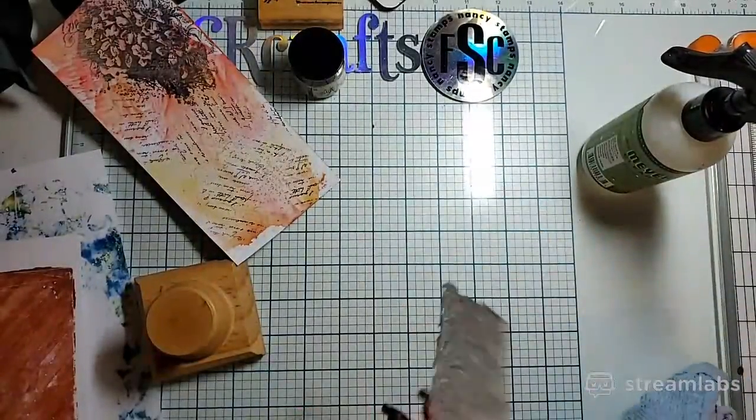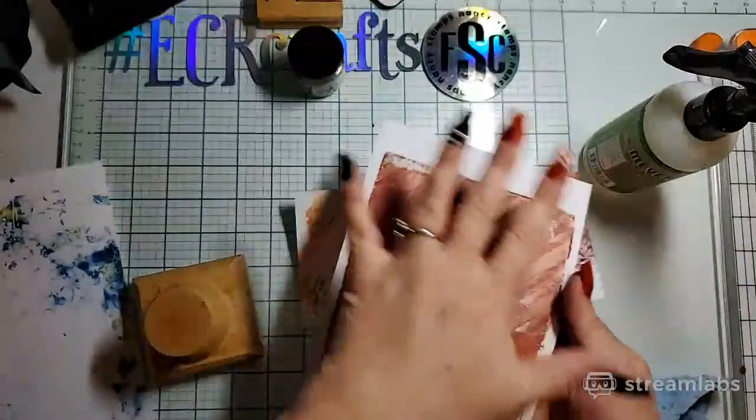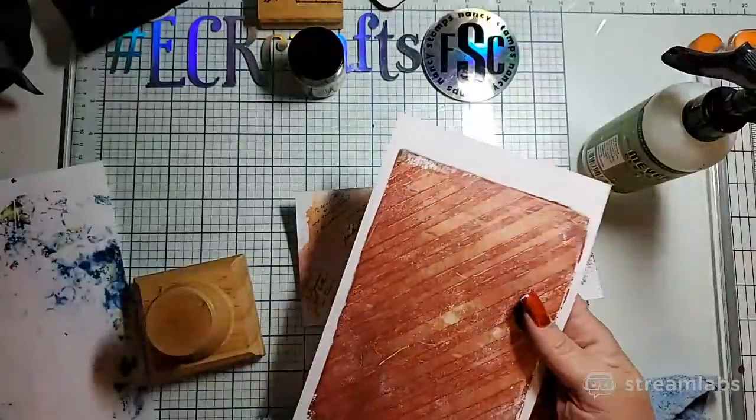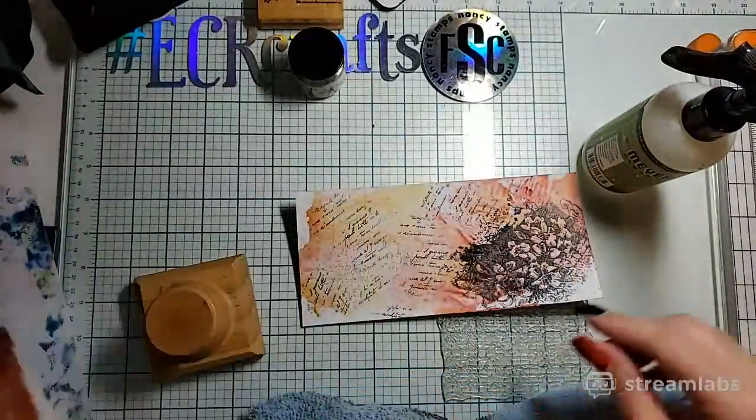What are you working on tonight? We've made jelly prints. I made this one watching Nancy. I made these ones during my live. So I thought we'd make some cards.